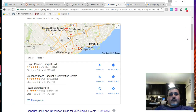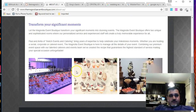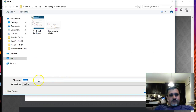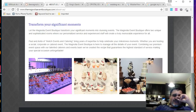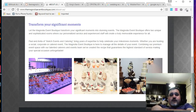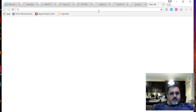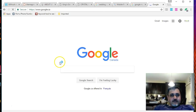The third thing is with respect to your site. There are 2 things on your site that I'd really like to talk about. Your pictures. If I right click on this picture and hit save image as, you'll notice it just says about. What you really want to do is rename these pictures. Quite often, when I'm creating my lead generation sites, all of my pictures are very keyword specific. Just to give you an example, that site that I was talking to you about, let me look it up really quickly.